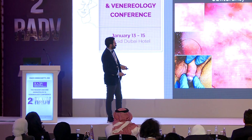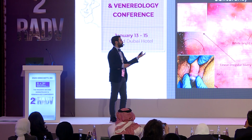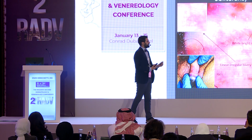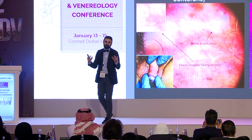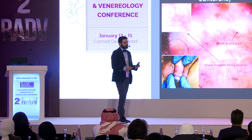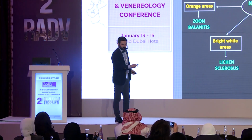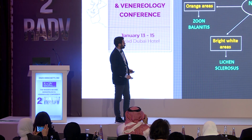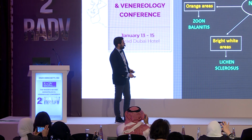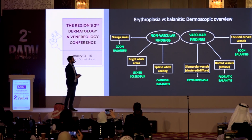Just a few words about lichen sclerosus. Here we have fibrosis, so we may see bright white areas. And non-specific irritative balanitis, of course, is a diagnosis of exclusion. We just see linear, irregularly distributed vessels, blurred vessels. So the main finding is that we do not have anything else, okay? So this is the summary, okay? Let's remember orange for Zoon balanitis, bright color for lichen sclerosus, white coating for candidal balanitis, and glomerular vessels for erythroplasia, dotted vessels for psoriasis, and focused curved vessels for Zoon balanitis.